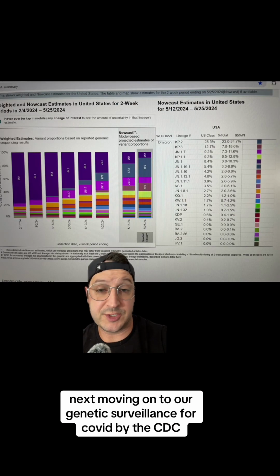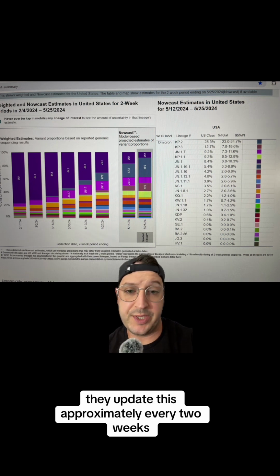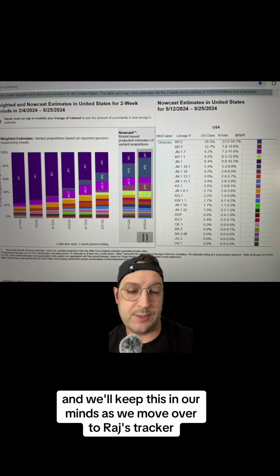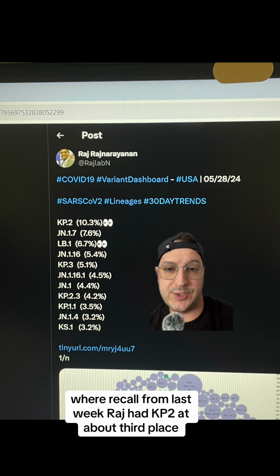Next, moving on to our genetic surveillance for COVID by the CDC. They update this approximately every 2 weeks. So since they updated it last week, there's no update for this week, but I just wanted to show the picture that they have KP2 followed by KP3, and we'll keep this in our minds as we move over to Raj's tracker. Where recall from last week, Raj had KP2 at about 3rd place.